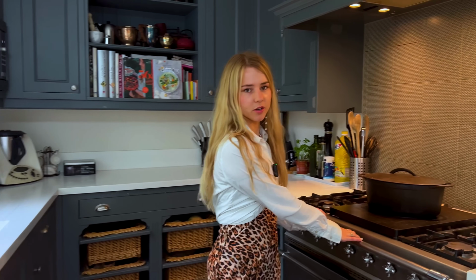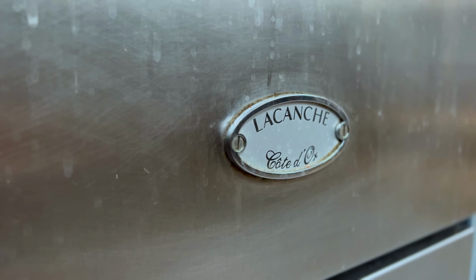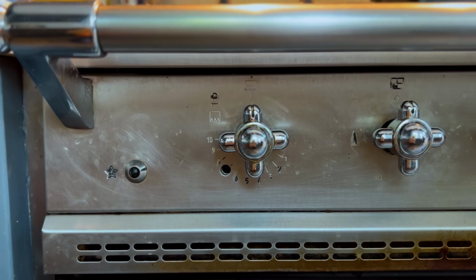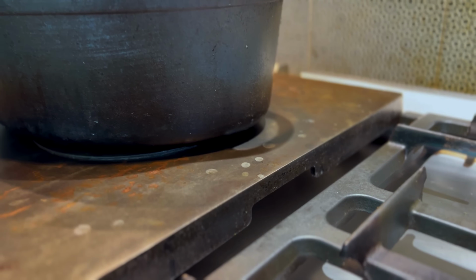And of course, in every proper Parisian kitchen, we need a cast iron metal oven, which is just absolutely incredible to have. On top of it, we again have this cast iron pot, and it just adds this very rustic, but of course, still sophisticated touch.